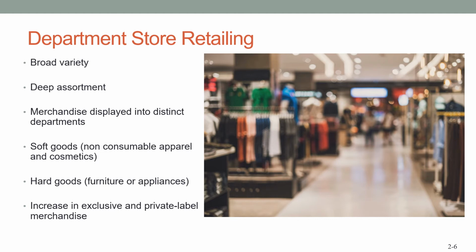And if we look at some of these retailers, like Sears, they also offered what are known as hard or durable goods, which are items that have a really, really long lifespan. So furniture or appliances or consumer electronics. But most department stores now just focus on soft goods, on non-durable consumables. So apparel, clothing, and cosmetics. Department stores really still focus on men's, women's, and children's apparel. Some home furnishings, cosmetics, some kitchenware and small appliances.